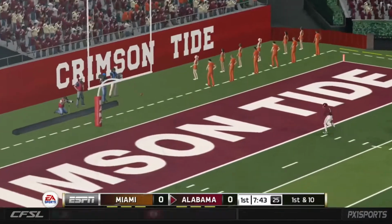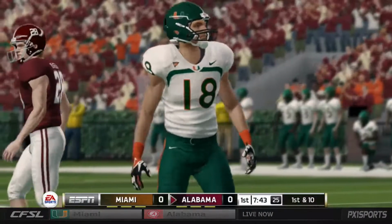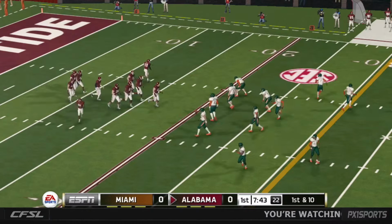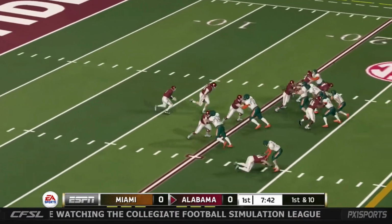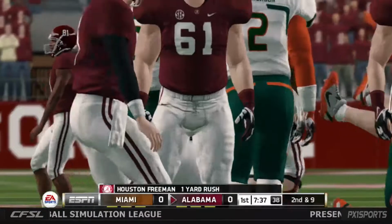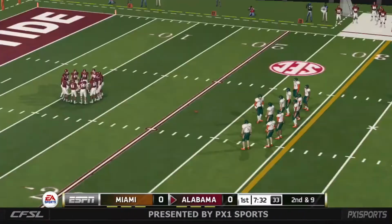Well, the punt's going to bounce through the back of the end zone, and so Alabama will start at their own 20-yard line to get this one started. Not the best field position to start. No, it's not ideal at all, but hey, they're going to come out, and here comes that wild offense. They're going to start off by handing it right up the middle to Houston Freeman, but he's quickly brought down, and he'll get only a yard tonight.